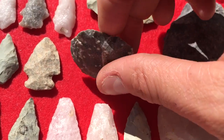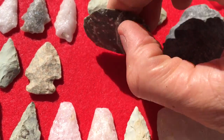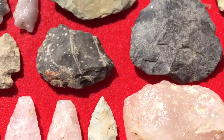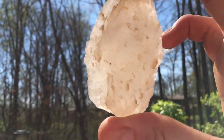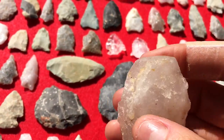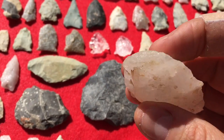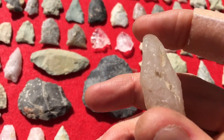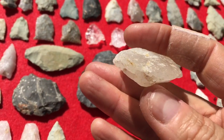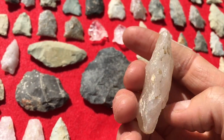I love that speckled rhyolite. This one's got bands in it. Then this big quartz piece, which is crystal, but that end right there, I don't know that you can see it on here. It is as smooth as it can get. I can't tell you how many times I've tried to figure that out.